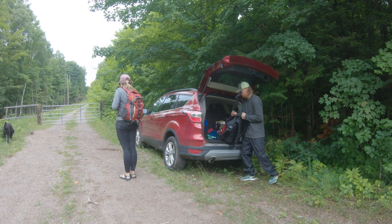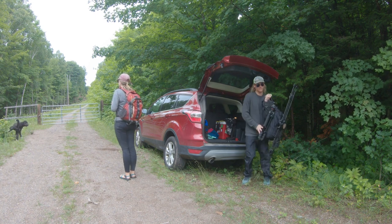After spending the first rainy day with family, it was time to try and find the first hike of the trip.